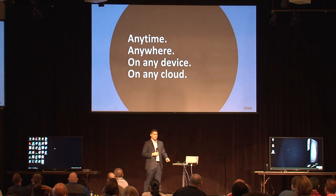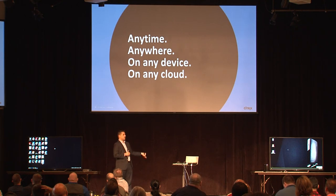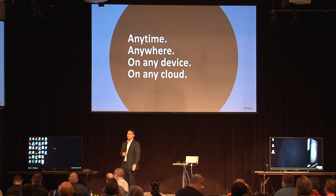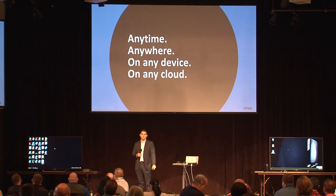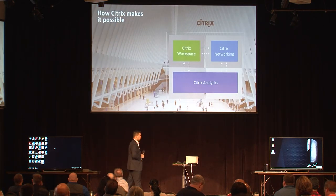So this is, it's funny, I kept this one in there because it's exactly the same as the one that's on the template, right? This is the "any" message. We're 100% in alignment with this. This is what we want to do. This is what we believe. This is what all the people in our company spend their hours focused on, to make sure that people can work anywhere, anytime, on any device, do that securely, and do that to and from any cloud. That's what we're about. That's what we try to do. And that's what I think we can help with.